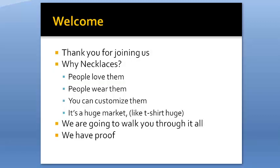So why are we bothering with necklaces? Well, there's a lot of reasons, but people love them. People wear them. You can customize them. It's a huge market, like t-shirt market huge, which is billions and billions of dollars every year. And we're going to walk you through it all.